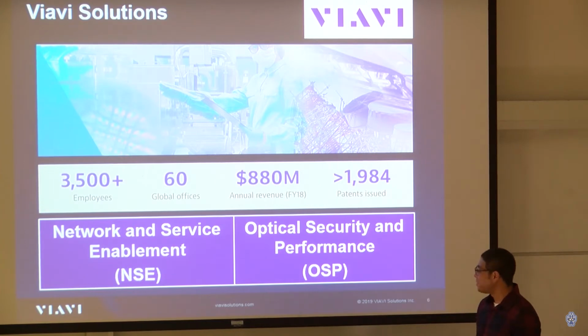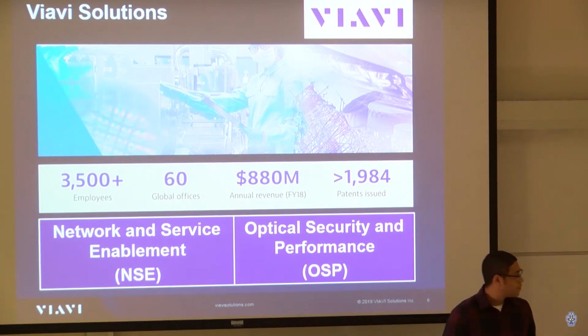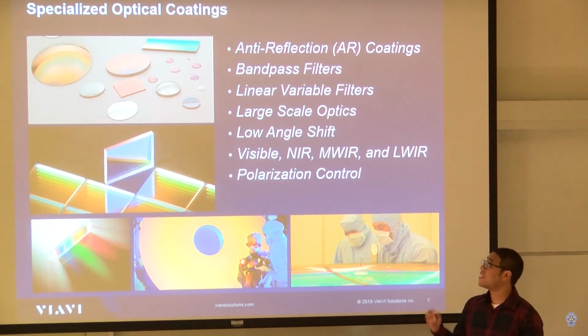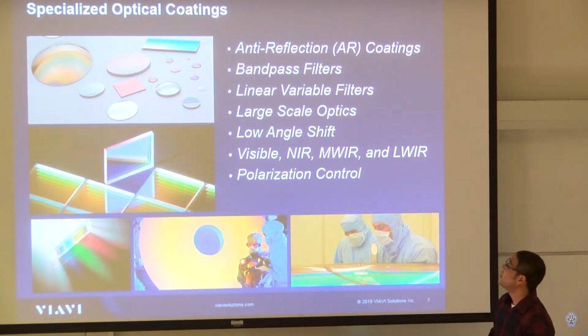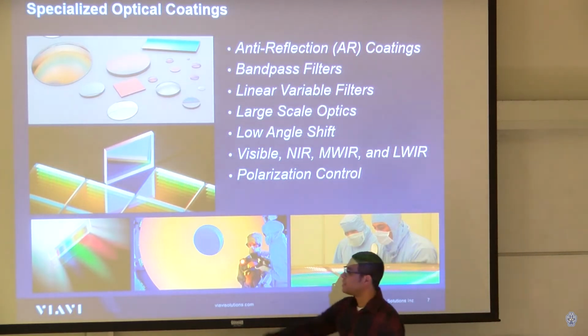And then here up in Santa Rosa is the OSP, Optical Security and Performance Products. And that's the group I'm in, and I'm in a subgroup of the Spectral Sensing group. But I was going to go over a little bit of what the Optical Security and Performance group does. The main thing is Viavi Solutions specializes in optical coatings. We do anti-reflection coatings. If you want something that doesn't have any glare, we usually do more of the higher end, more expensive things. We do bandpass filters to only select certain wavelengths. Linear variable filters, which I'll talk more about, but they transmit different wavelengths across the filter.